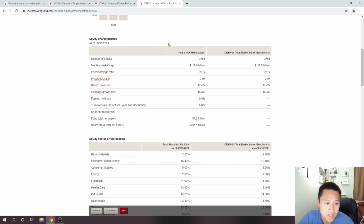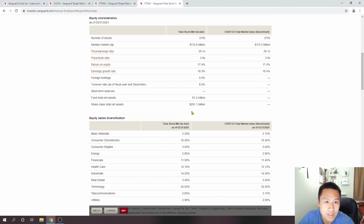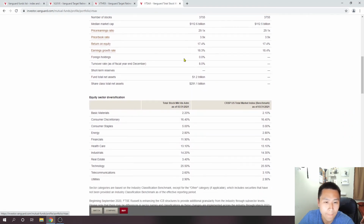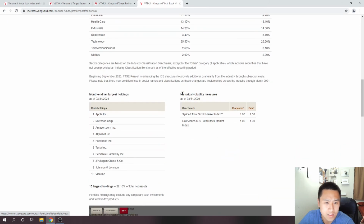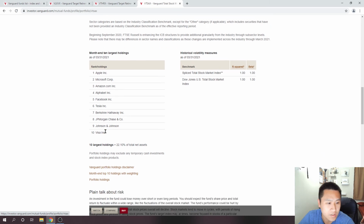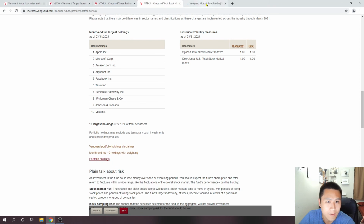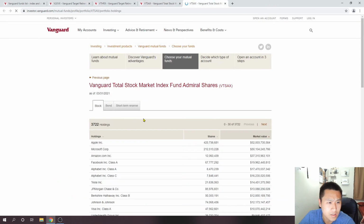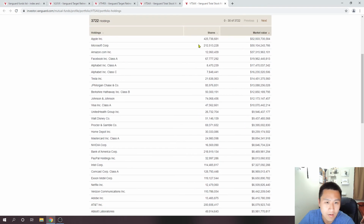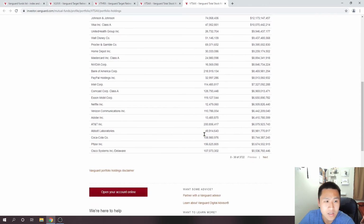So now that we're actually in the index fund itself, you can see a further breakdown of how the index fund is distributed across different sectors, as well as the largest holdings of this fund. So this is some information here. You can see that 22% of these total net assets are within these 10 stocks or these 10 companies. And I believe if you wanted more information, you can click here, and then you can see specifically the underlying assets and how they are invested within this fund.